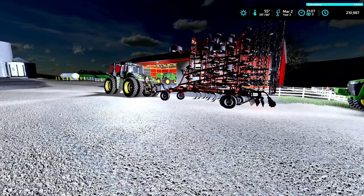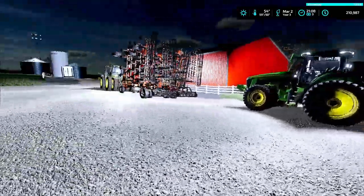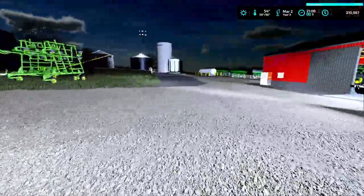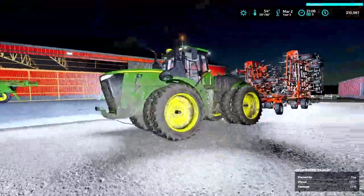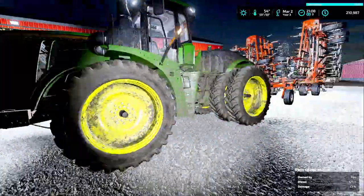We could have gone through some of the fields that we put anhydrous on, but I kind of wanted to avoid that. And I think the corn stalks are chopped up good enough where we can get the planter in there. We do have the row cleaners on our planters as well, so it's not too big of a deal. But yeah, other than that, kind of nice to use the big old John Deere. It's the first time I think they've used it on here. And it is dirty, definitely.